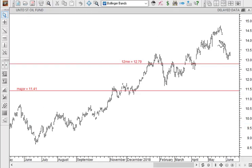This is USO, the oil fund ETF. At this point we reached the highest level since November 2015. We sold off from that point, but as long as the ETF holds 12.79, which is the 12-month controlling price right here, it's still in a strong price location.